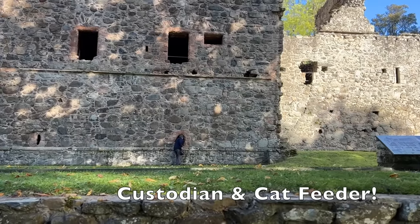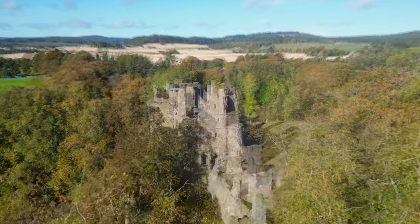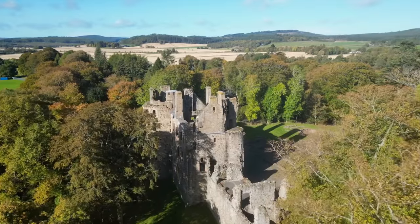The castle is dog friendly, so had it been open, we could have done this with Jack anyway, just take him around the grounds. But there is also a castle cat at Huntly called Buster, and that gentleman was feeding him, which is quite cool. There has been a castle on this site since 1190, although the original timber building is now long gone.